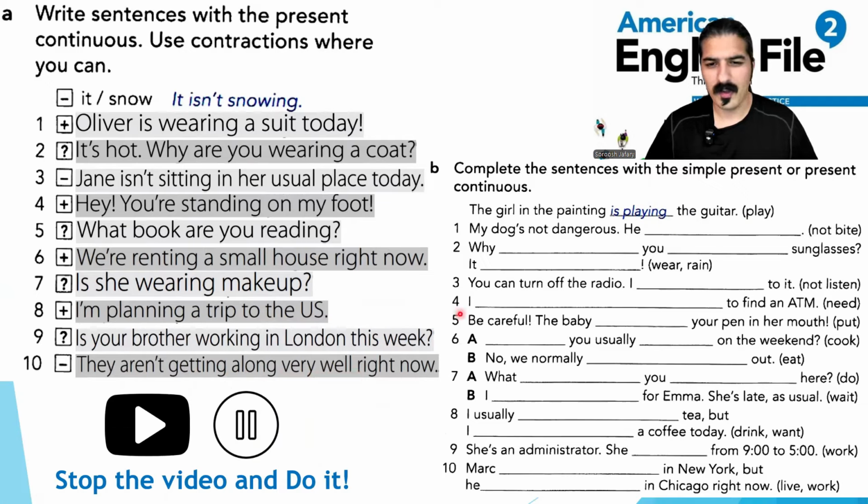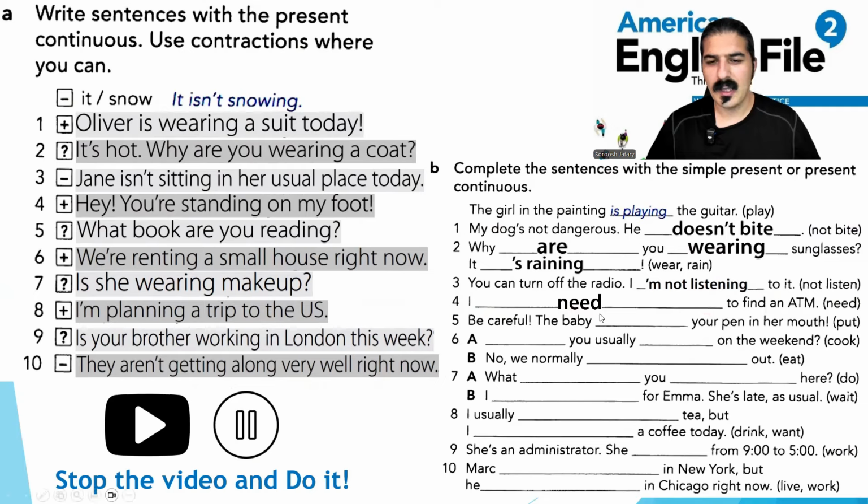Okay, get along. Next gig, my dog's not dangerous. He doesn't bite. Number two, why are you wearing sunglasses? It's raining. Number three, you can turn off the radio. I'm not listening to it. Number four, I need to find an ATM. So it's a non-action verb.